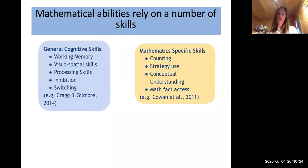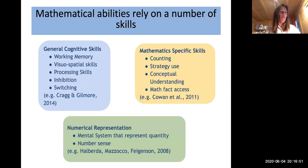Inhibition is important because when we are thinking about maths and finding the right answer, we need to inhibit all of the incorrect answers. And for some children, and especially young children, that might be difficult as well. So we have some mathematics-specific skills that we need for mathematical abilities. We have some general cognitive skills that we need to develop mathematical abilities. And then there is this final ability that some of us think is innate, or at least we know it develops from very early onwards: number sense, understanding how numbers relate to each other.